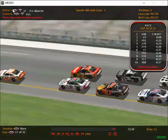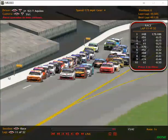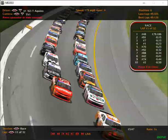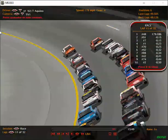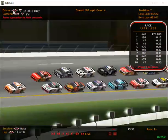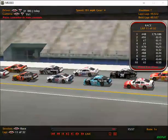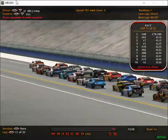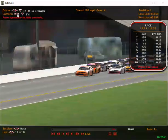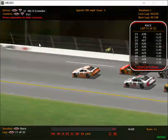Driving for Junior Motorsports, that's Ray Atikian in the 70. The 92, that's Tyson Aquino. Tyson Aquino, a driver I've never heard of before on this channel. There's a lot of drivers I've never heard of. This driver is another one I've never heard of, J Isley. I've heard nothing about, never heard of him before. Going to be interesting to get to know him during the course of this race.